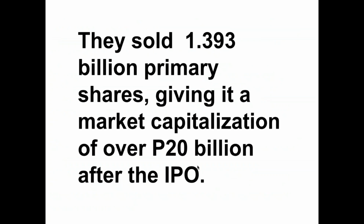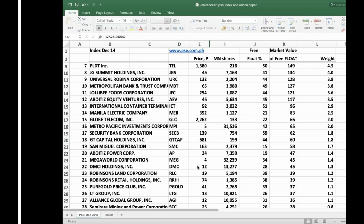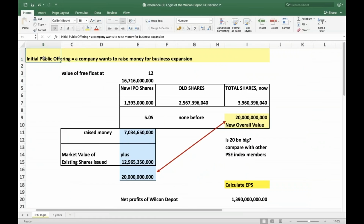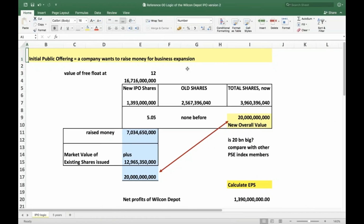Okay, what happened was they sold 1.393 billion primary shares, giving the company a market capitalization of over 20 billion pesos after the IPO. I think I have an example of that in the Excel sheet. One moment. Okay, here it is. So for the initial public offering of the Wilcon Depot, they sold 1.393 billion shares over here in the middle. And they sold it at 5 pesos per share. So if you multiply the 1.393 billion times the 5 pesos per share, they raised 7 billion pesos.